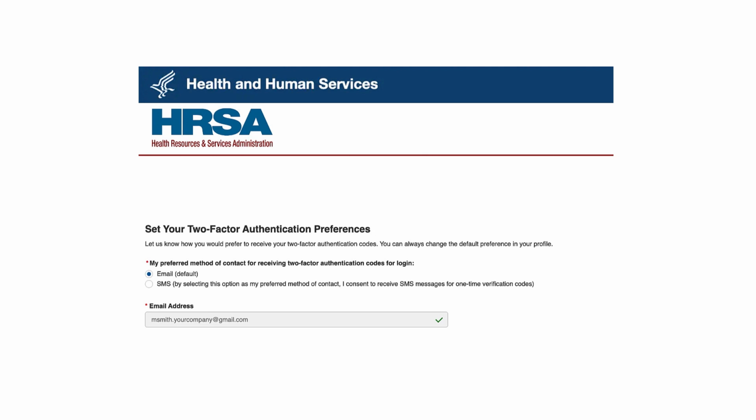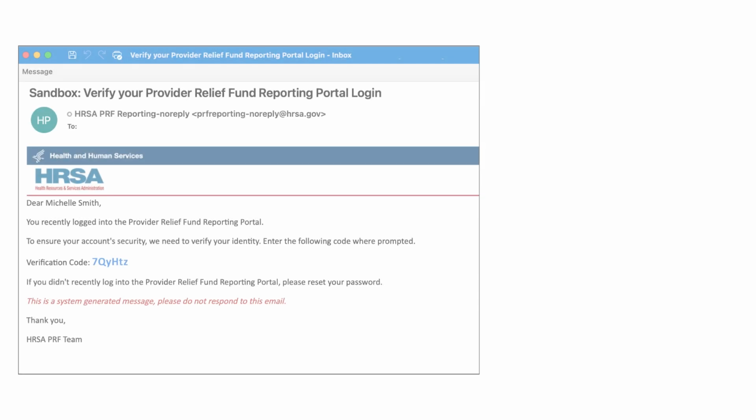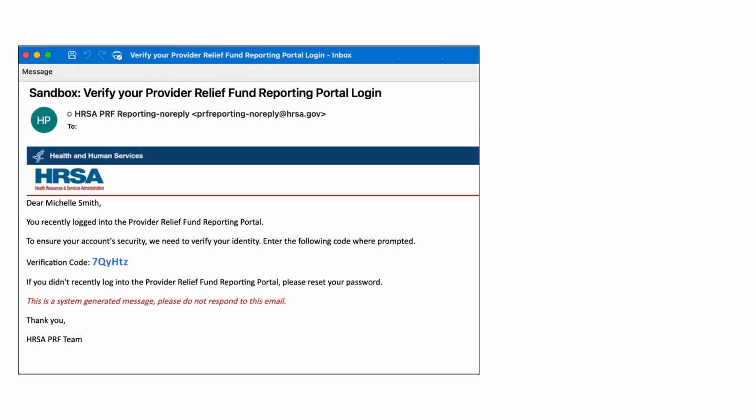If you have not configured your 2FA, the portal login process will require you to set up your 2FA preference before continuing. By default, the 2FA preference is set to email, which is the reporting portal preferred verification method. The email may take up to 10 minutes to be received by the user.